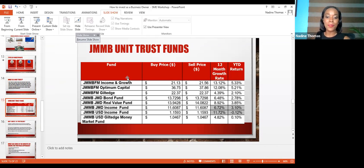All right. So you can just take another look at our unit trust products. We mentioned earlier that there are different asset classes. We talk about cash, equities, bonds, fixed income, and real estate, and there are different unit trust products that comprise different asset classes. So we spoke about the income and growth fund, which is represented at the top. That is primarily stock-based. So if you want to get the stock exposure, then that fund would be the appropriate fund.